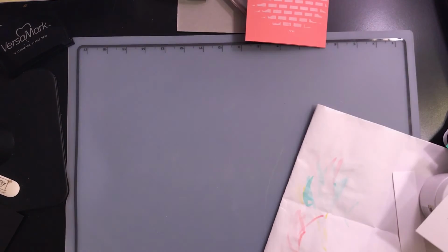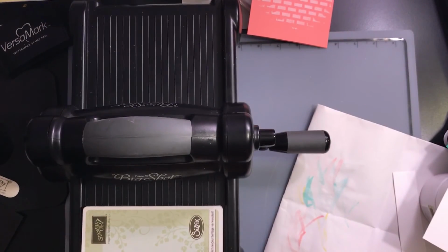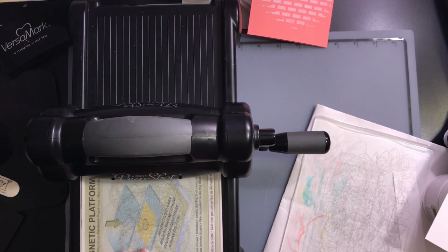And so to die cut, I'm using the stitched shaped Framelits and the layering square Framelits, and I'm using the scallop one. I'm using my magnetic platform just because I am cutting this at a diamond shape.